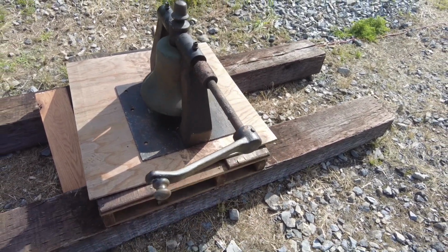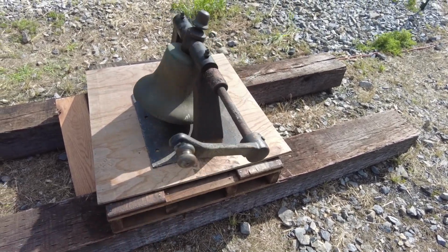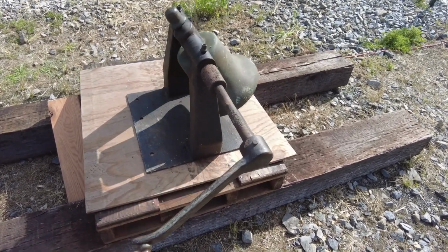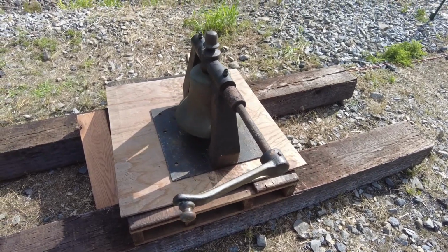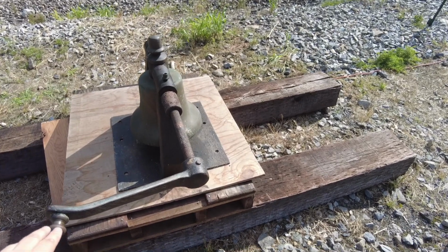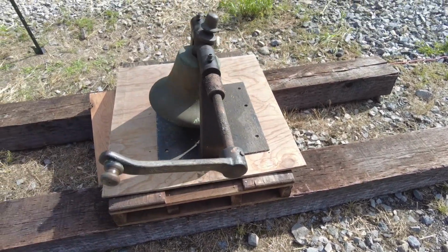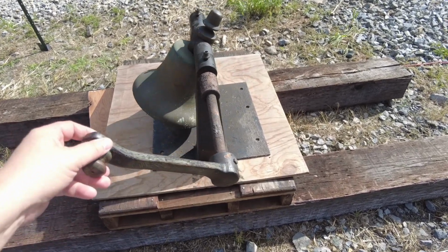Got a bell here. It's not ringing, but oh, there it goes. That's pretty cool. Huh, not very reliable.